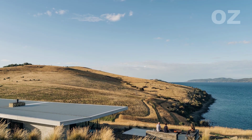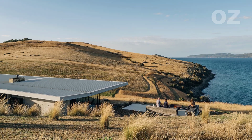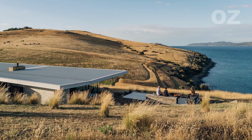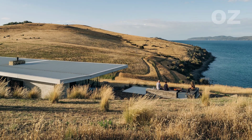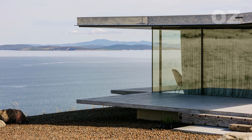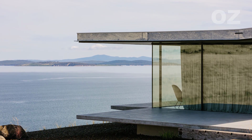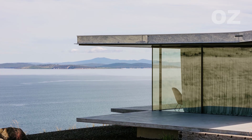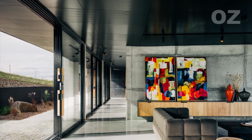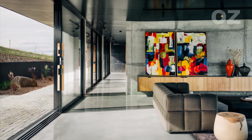Nestled amidst the windswept pastures of southern Tasmania, the Point isn't just a house, it's a captivating exploration of materials and a celebration of nature's raw beauty. Designed by Tanner Architects, the Point embodies a sense of history even before it comes into view. As you crest a hill, explains Stuart Tanner, the house unfolds before you, a stunning glass structure that seamlessly integrates with the wild landscape.